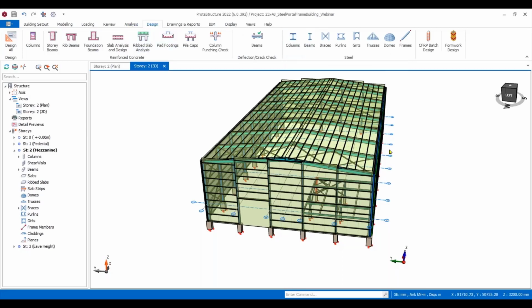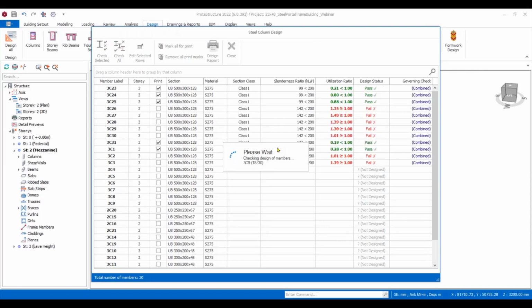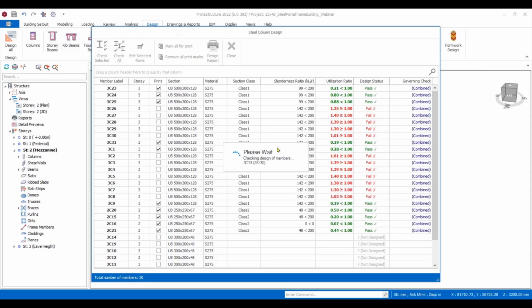So we go to column design. You see, they are not designed. You just check design all. So all those buckling, combined effects, axial, and everything, it will do the analysis for you and then tell you which one has passed, which one has failed.